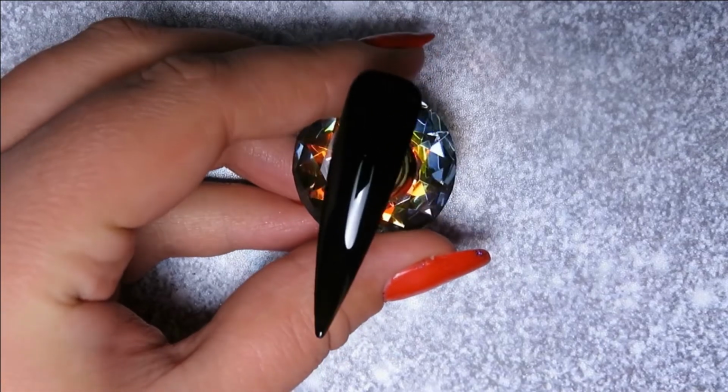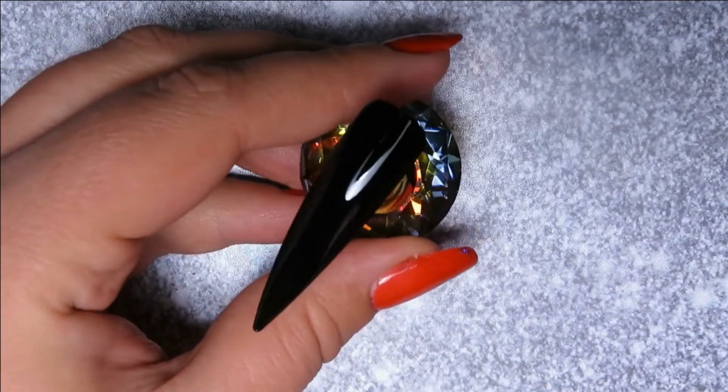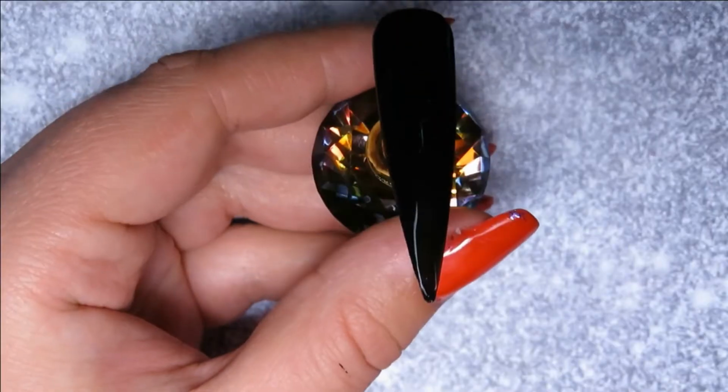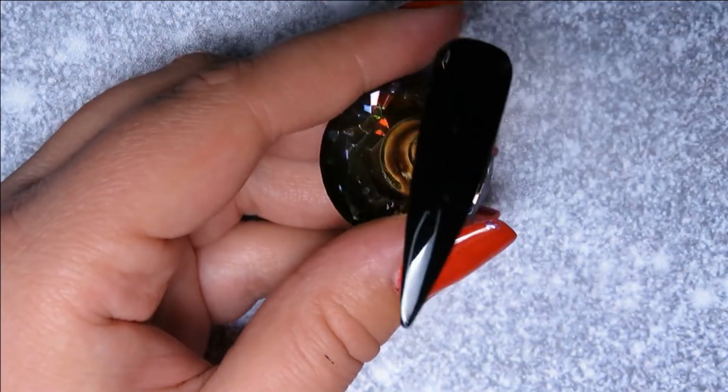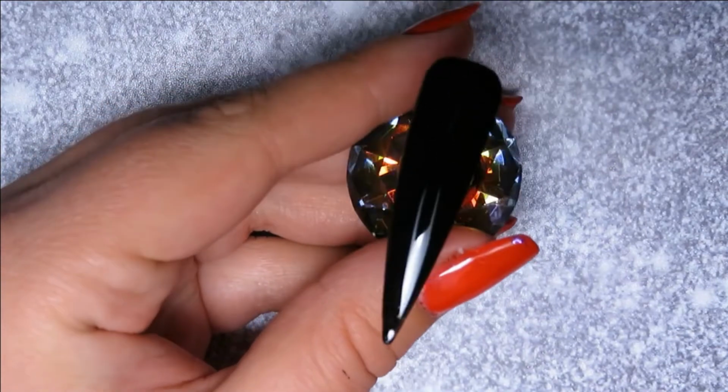Yeah, for £1 it's absolutely amazing black nail polish, and it's one of my favourites. For a black nail polish, I think it's absolutely amazing. It has really good coverage in just one coat. You do have to apply it quite thickly, but it dries down really nice.